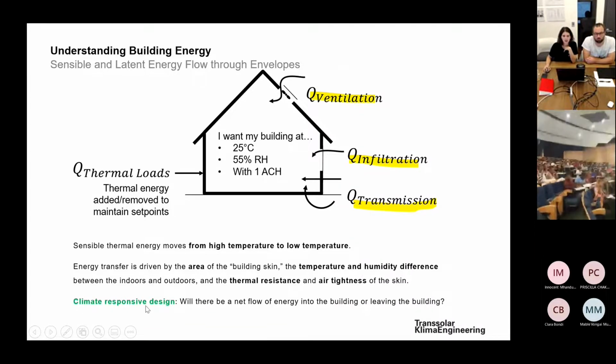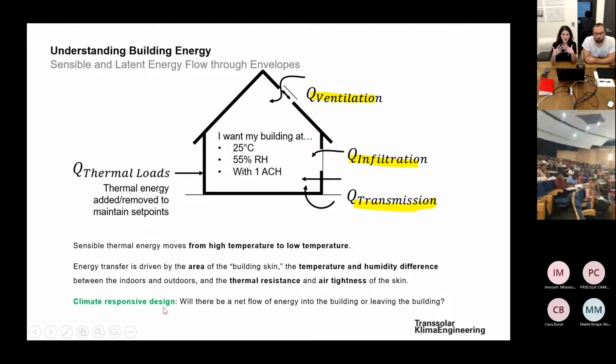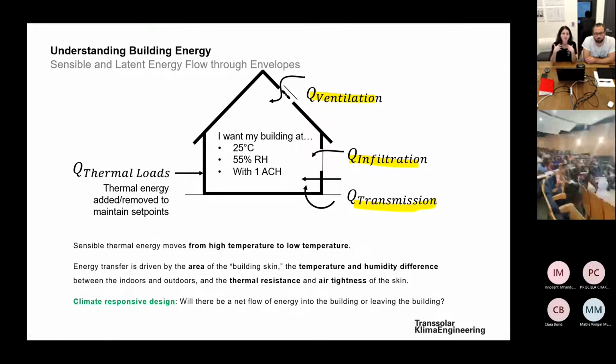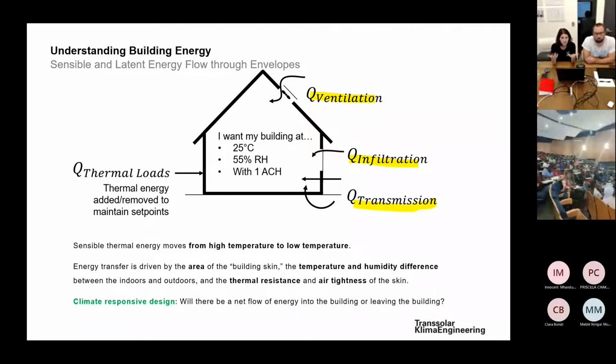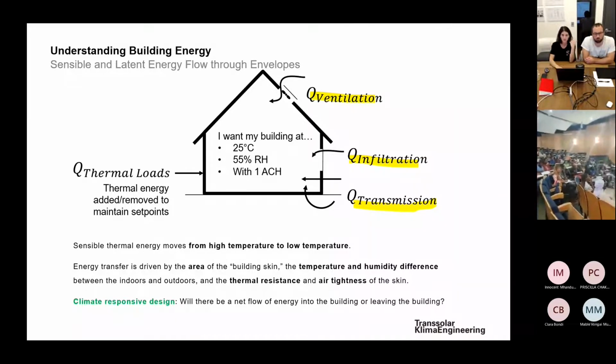And one important thing in designing in response to your climate is understanding, will there be a net flow of energy into the building or leaving the building? You have to design for heating or cooling primarily, or maybe both.